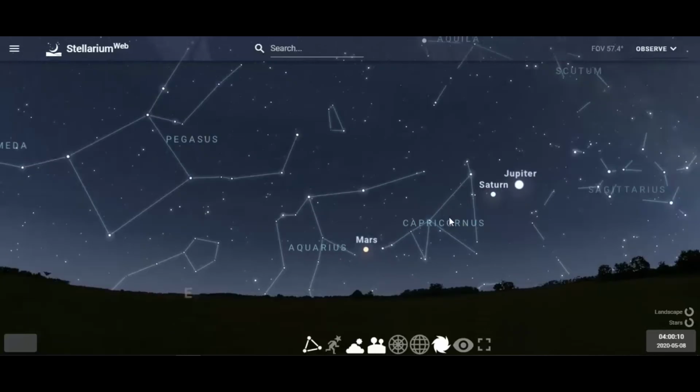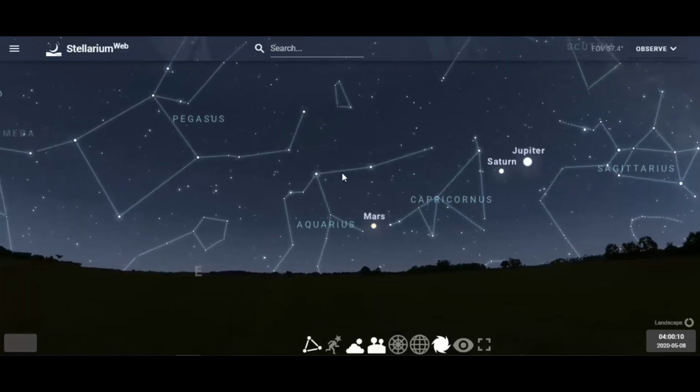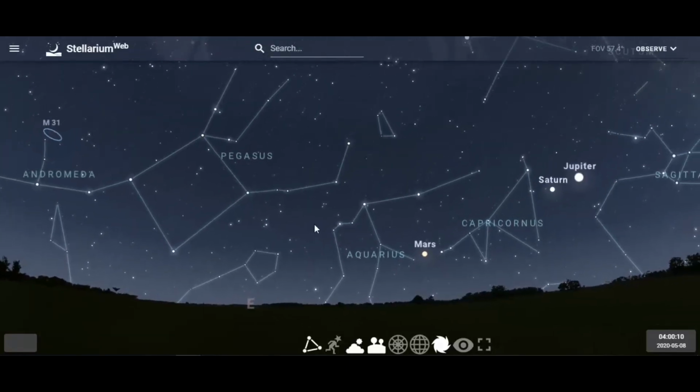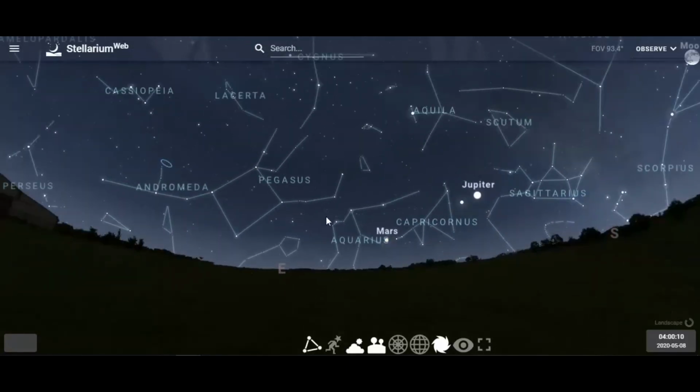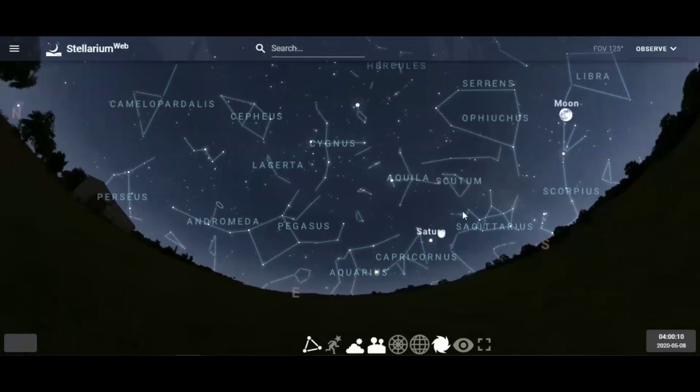Okay, so in the morning sky, for now, we have Mars, Saturn, and Jupiter. Venus will join, become part of the morning sky a little bit later in June. And then you can see we have Pegasus, Sagittarius. These are what we call the summer constellations. So these are the objects you're going to be able to see in the May sky.